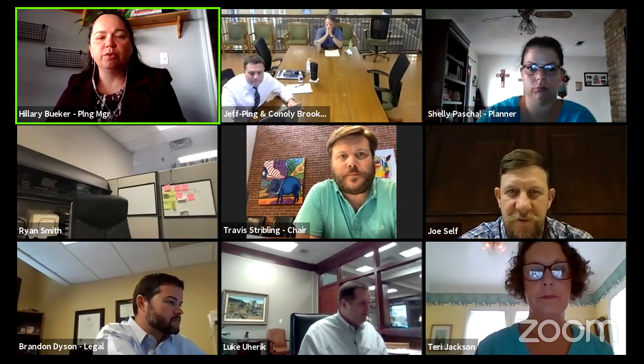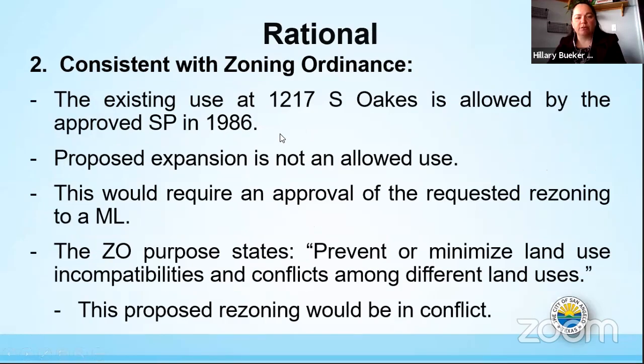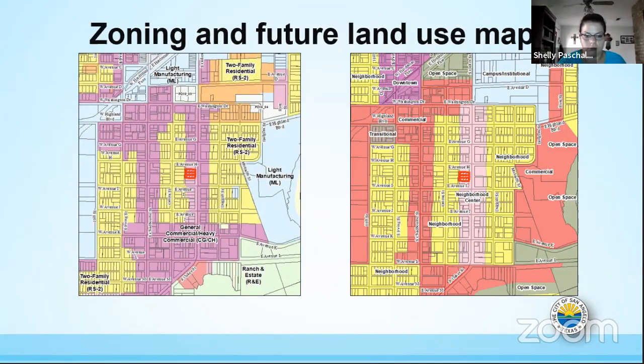Okay. If we go back to that zoomed out area, you will see a large portion of this area is CH currently. This little strip is CG. But we just thought that light manufacturing might be a little heavy for this area. If you look on the left-hand side, you'll see there are some intermittent pockets of RS2 zoning. And the darker purple is CH. You can see the subject properties are a lighter shade, as well as the block directly south. Those properties are CG. But the closest light manufacturing is at the railroad and then the water treatment plant as well. Okay.